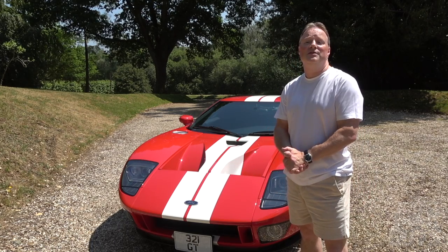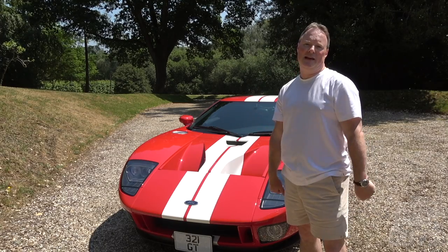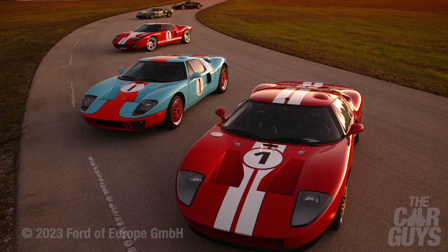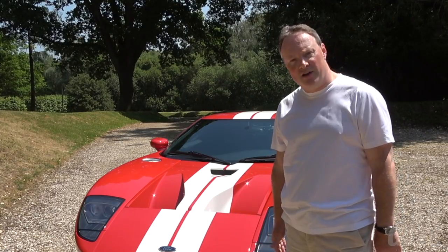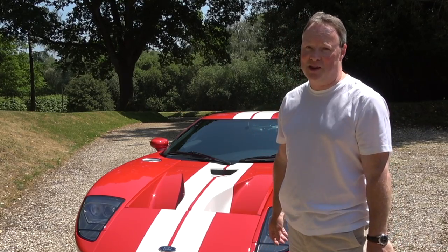By the end of 2006, 4,038 Ford GTs were produced, 10% less than expected, though this did include 346 Heritage Editions to celebrate Ford's 1966 Le Mans win, all of which were painted in blue and orange, Gulf Oil colours, and had a racing livery. Initially, just 100 cars were earmarked for the whole of Europe, though many more have now snuck their way in.